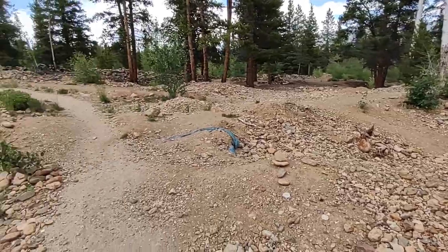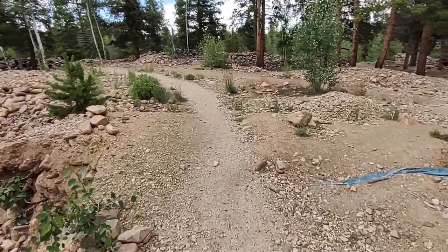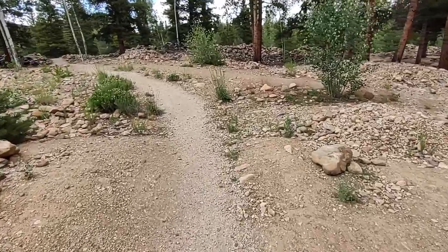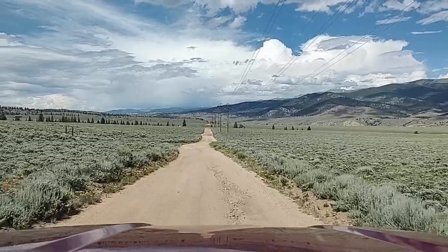All right, let me make my way back to the truck and head back down and back on the highway towards Leadville. Glad I didn't come here first. Sure is pretty up here.